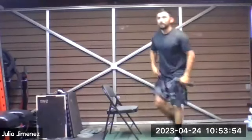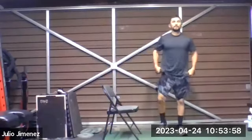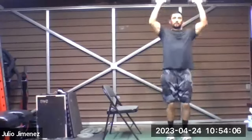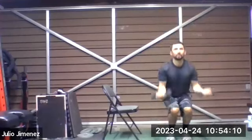So grab your dumbbells. This one will probably get your heart rate up a little bit, so just keep that in mind. All right, so again, thrusters: we curl down, squat, and then on your way up, you curl, you turn, and you press. And that's one, okay? So we're doing 9 of those.